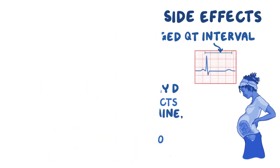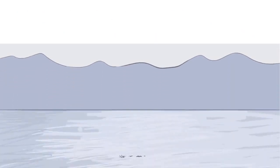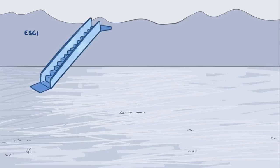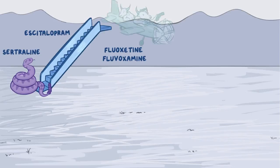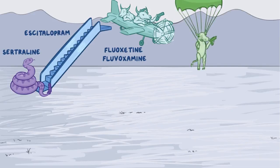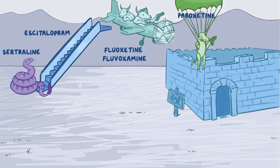Now, let's make a simple and fun mnemonic that'll help you efficiently memorize and retain all these pharm facts. First, let's have an escalator for escitalopram. At the bottom is a serpent for sertraline. At the top, fluoxetine and fluvoxamine are represented by two oxen in a plane, as they try to escape from the snake. They drop off their buddy, an ox with a parachute for paroxetine. And this ox is trying to land in a snake-free citadel representing citalopram.